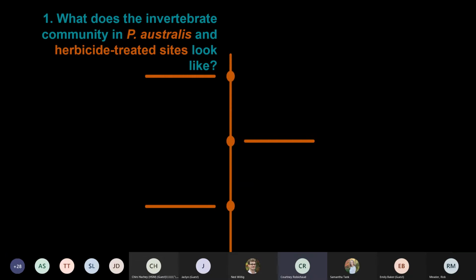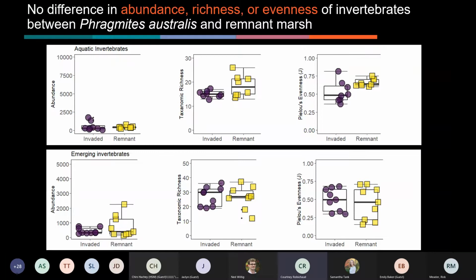So for the first question, what does the invertebrate community in Phragmites look like compared to the herbicide-treated sites and to the remnant marsh? What I'm going to show you first is a comparison of Phragmites australis invaded habitat in the purple and uninvaded remnant marsh, which is the yellow sites here.